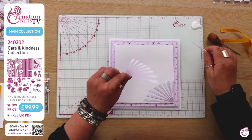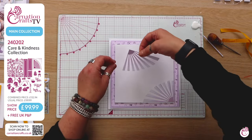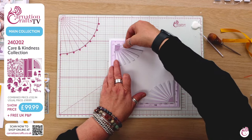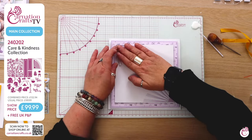I'm not worried about them all being pinned down, but you do need to obviously make sure that they are secure. Well, some of them kind of sticking up a bit gives you a bit of shadow, and that's nice. You know, I love my shadow work.